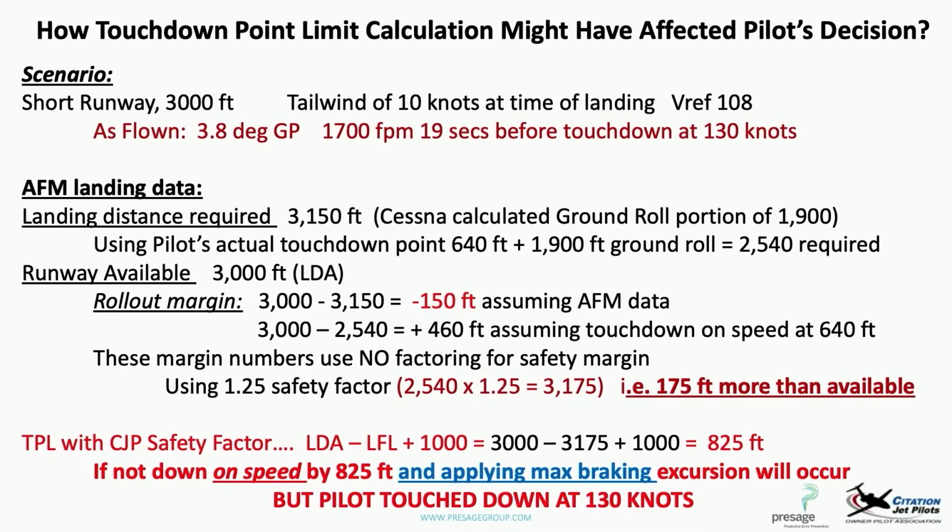Yeah, and what jumped out at me is applying max braking. When have you been trained to apply max braking? Have you ever done it? It'd be too bad to have to do it for the first time in real life like this.